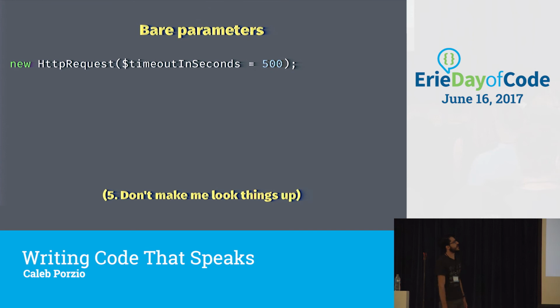So this is something that I've been using a little more lately. I call these throwaway variables. This variable serves no other purpose than to give me words. I'm never going to use it. I pop it in a parameter just to get some words. So now I read this as boot up a new HTTP request and give it a timeout of 500 seconds. It reads so well to me.